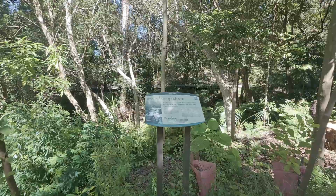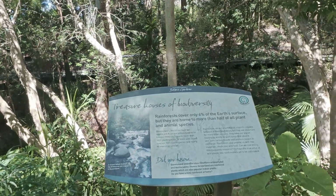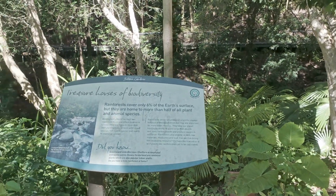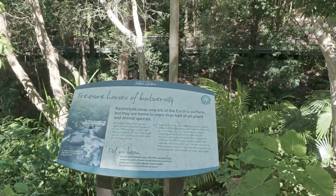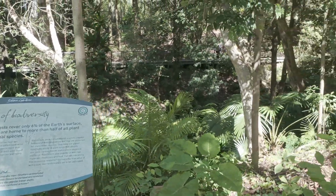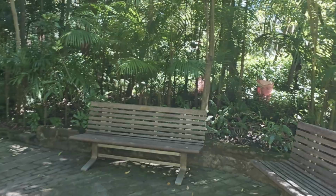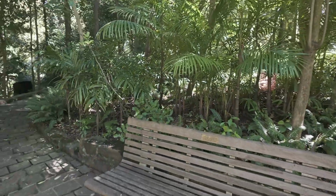In each part of the botanical garden there are signs saying fun facts about each region. This one says that rainforests cover only 6% of the Earth's surface, but they are home to more than half of all plant and animal species. And if you are tired already, you can just sit down in the shade.